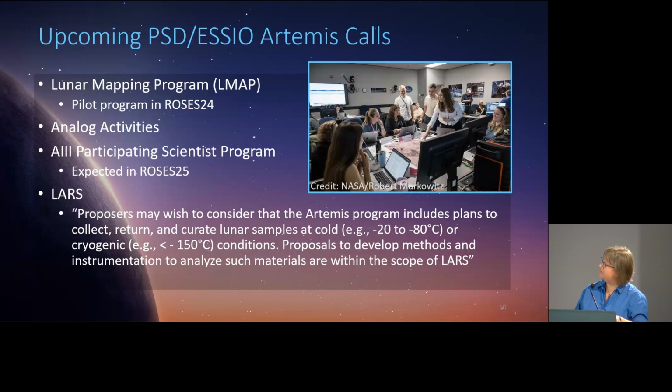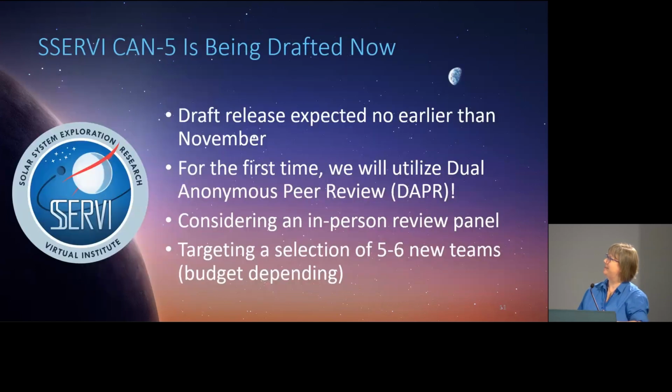And then, of course, the call that many of you in this room care about is that we are working on the Survey 5 can. I know there are a number of teams in this room that are rolling off. We are working on that draft now. We do expect to put out a draft. We expect to put that draft out late this year.